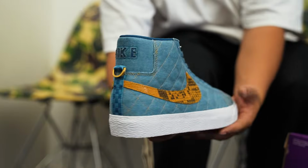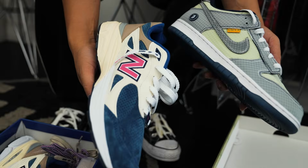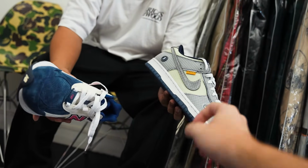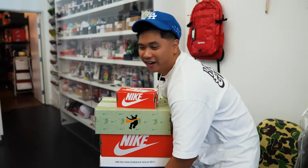The Supreme Blazers. I think it might. You gotta go with those. Yeah, I think it's gonna be these. But I also like these, man. So between these two, man, Union Dunks or the Kith New Balance. All right. These ones, let's go and get out of their hair and cash this out.